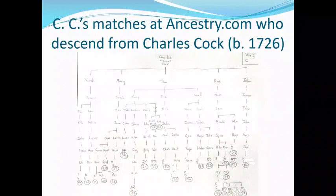And you can see there are some pretty significant matches here. At the bottom here are the number of centimorgans that these people share in common with CC. Some of these share as much as 58 centimorgans. Here's a 50 centimorgan match. Here's a 48 centimorgan match. And most of the rest of these are in the 15 to 30 centimorgan range, all coming from different lines of Charles George Cox, born 1726. This is the Thomas Cox, born 1760.